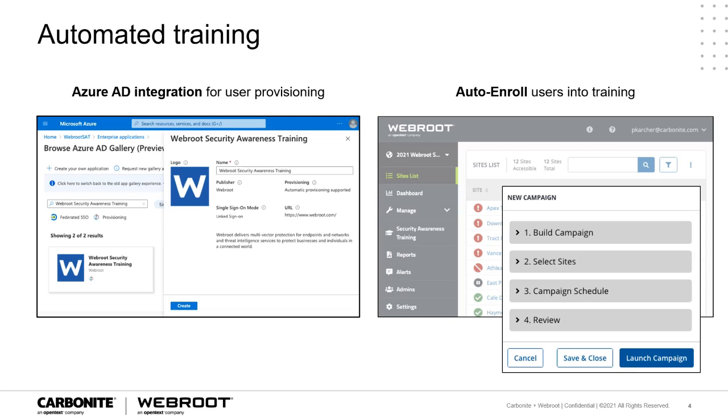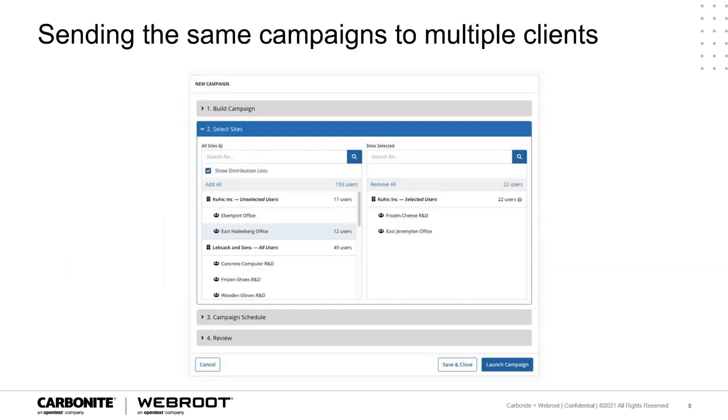We have this capability to auto-enroll users into training. Say you have annual training or required training that everyone needs to take, and you just sent out the training campaign, but there are a few stragglers who just came on board and didn't get it. If you had designated that training as auto-enroll, you'll automatically send those training campaigns to those users, and everyone is included.